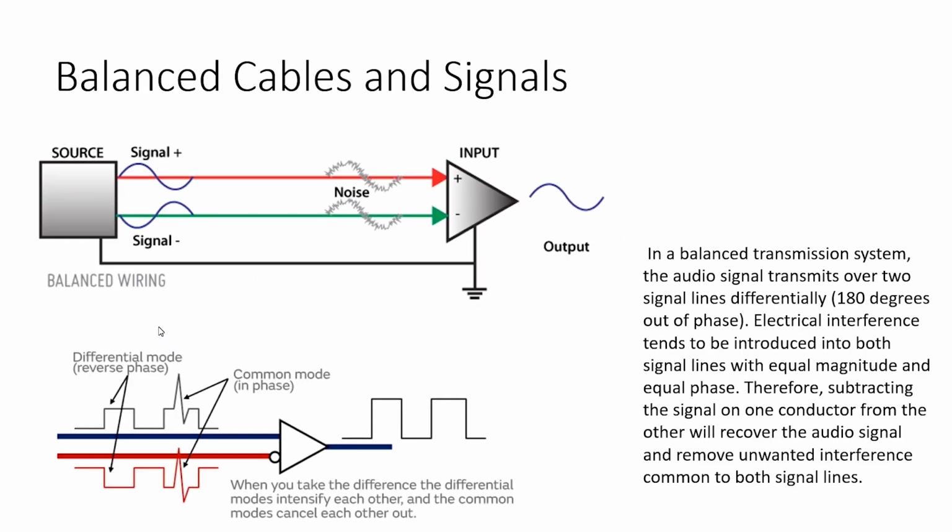Balanced cables and signals. In a balanced transmission system, the audio signal is transmitted over two signal lines differentially, 180 degrees out of phase. Electrical interference tends to be introduced into both signal lines with equal magnitude and equal phase. Therefore, subtracting the signal on one conductor from the other will recover the audio signal and remove unwanted interference common to both signal lines. And as you can see, it works equally fine for analog and digital signal transmission.